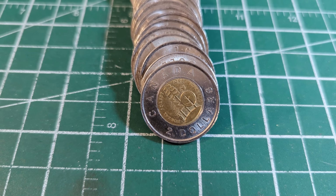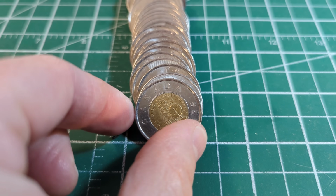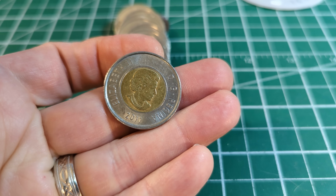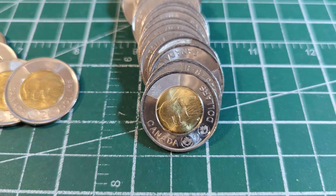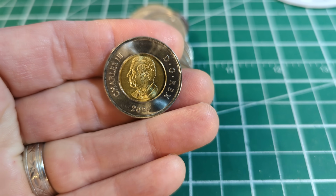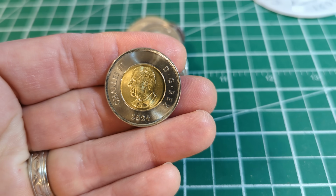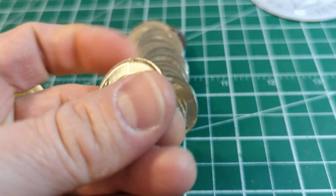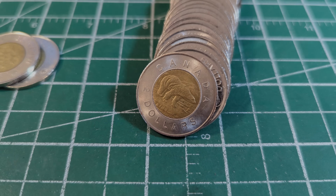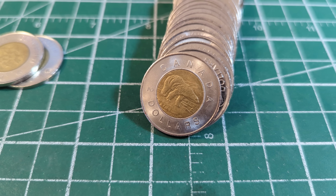Roll number 4, there's the 2011 Boreal Forest in pretty nice condition. Might hold on to that one. Here is a modern Toonie, really bright and shiny. I'm suspecting this is going to be the 2024 with King Charles III on it in beautiful condition. Still finding these ones in brand new shape. Roll 5, and that is the 3rd counterfeit.